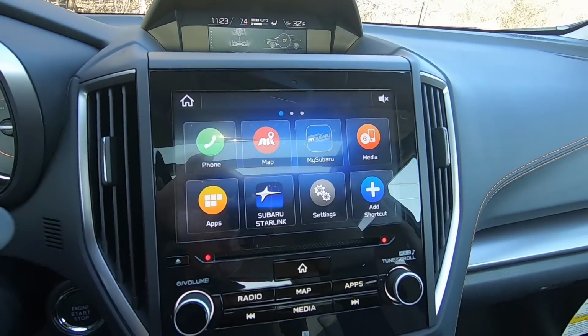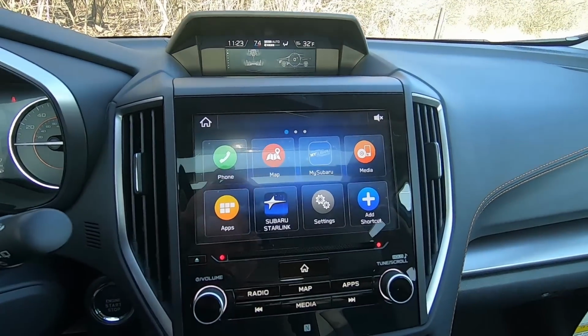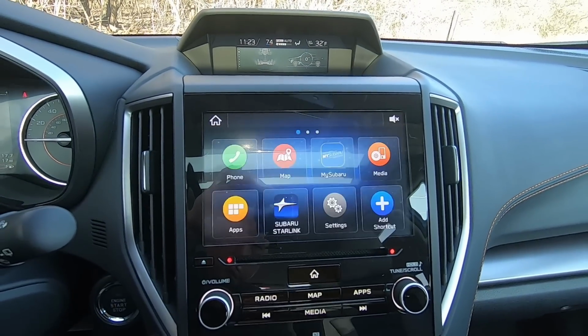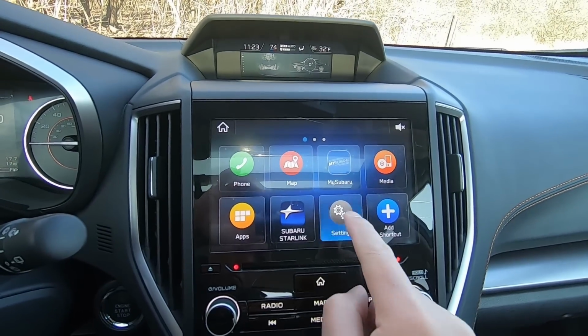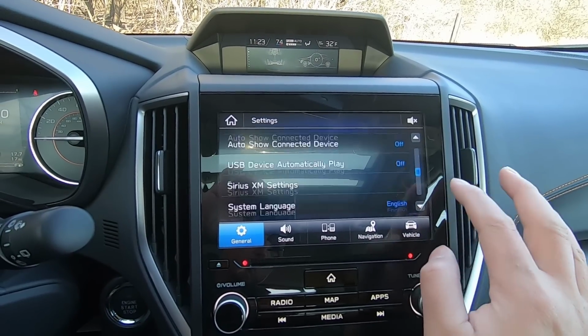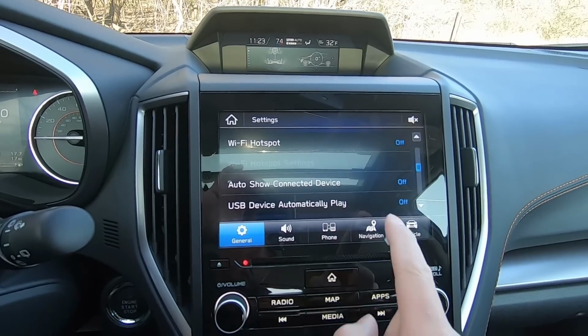As for infotainment, there is either a 6.5-inch Starlink system or an 8-inch Starlink system like you see here. They are all compatible with Apple CarPlay and Android Auto. The system is pretty easy to navigate through with large buttons.